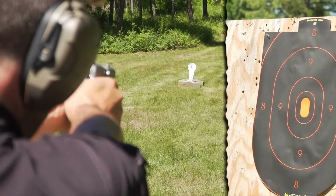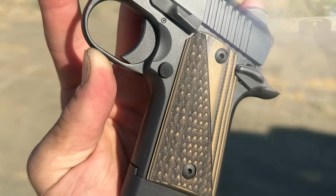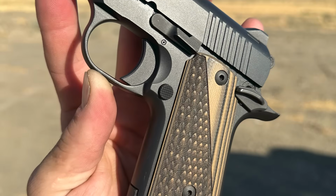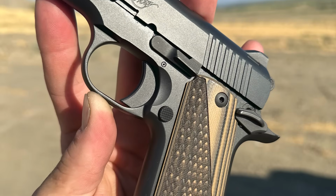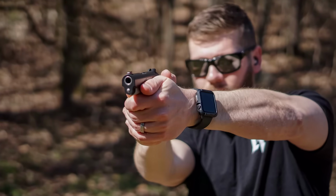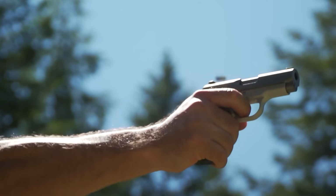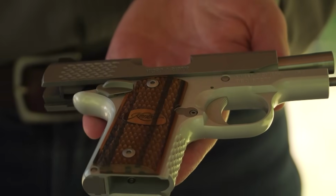The trigger pull is light and predictable, ideal for quick, accurate shooting under pressure. Combine that with well-machined internals, solid reliability, and top-tier finishes. We're talking everything from stainless to rose gold slide options. And it's easy to see why this one's a favorite among folks who want style and performance in one package.